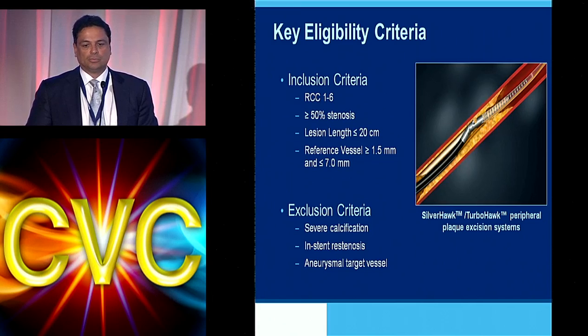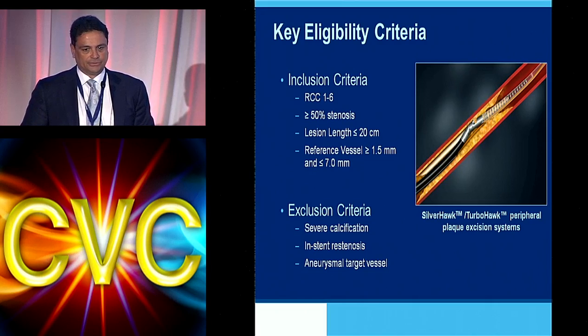Rutherford Becker 1-6, greater than 50% stenosis, lesion length less than 20, reference vessel diameter greater than 1.5, less than 7. And the exclusion criteria were severe clot calcification, because that had already been studied in a different atherectomy study, in-stent restenosis, because it's an off-label use, and anywhere you have aneurysms.